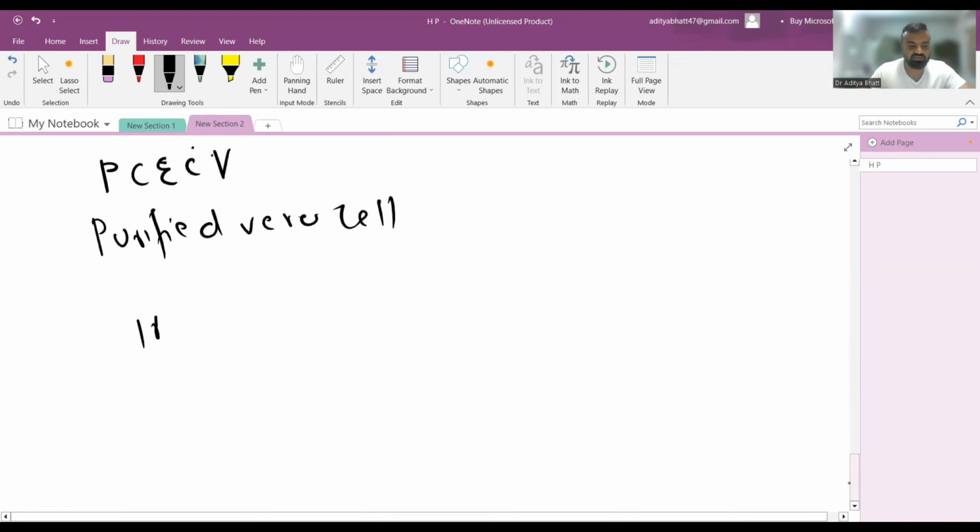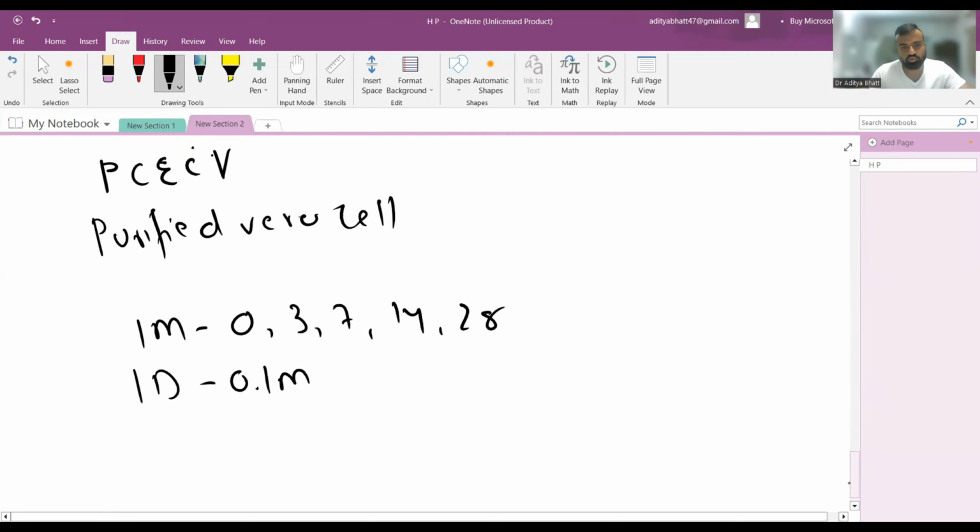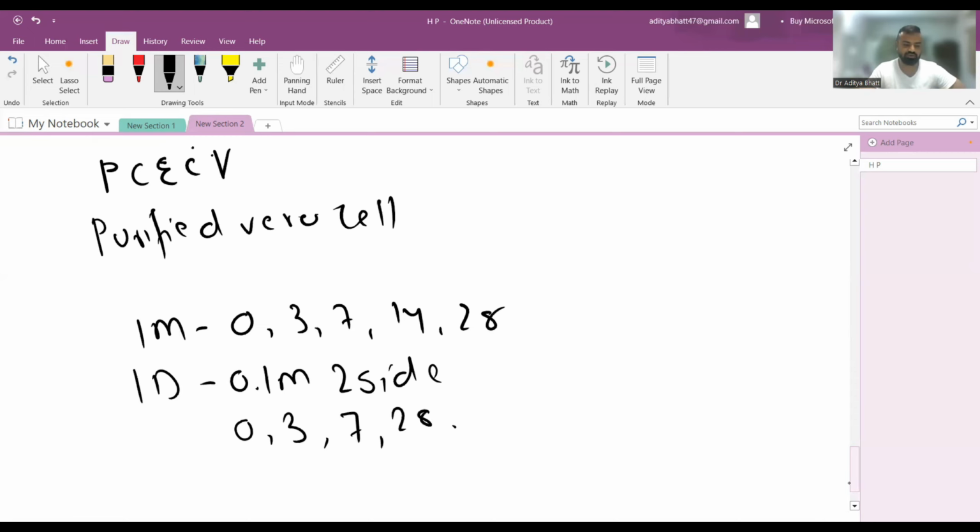So intramuscular, you have to give on 0, 3, 7, 14, 28. Okay, and in intradermal, you give 0.1 ml on 2 sites. So the dose comes out to be 0.2 ml, as I told you, and you give it on 0, 3, 7, and 28. No need for the 14th day dose. Okay, so this is important.